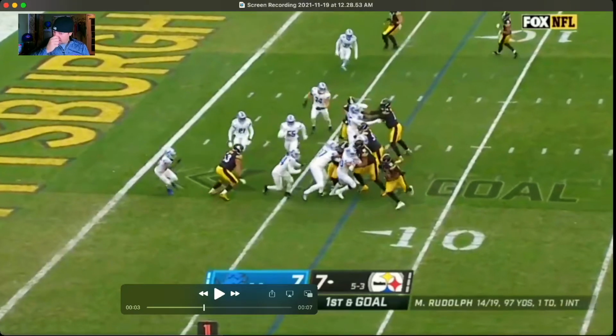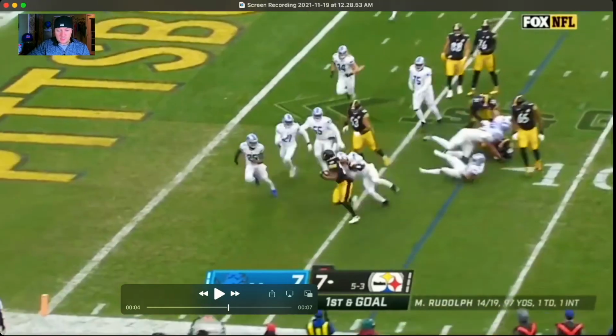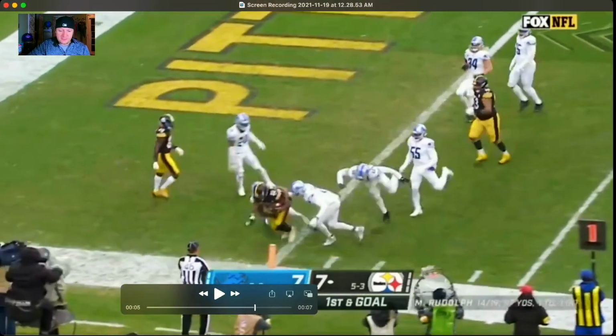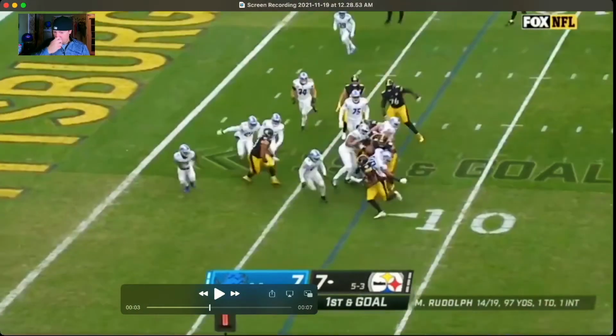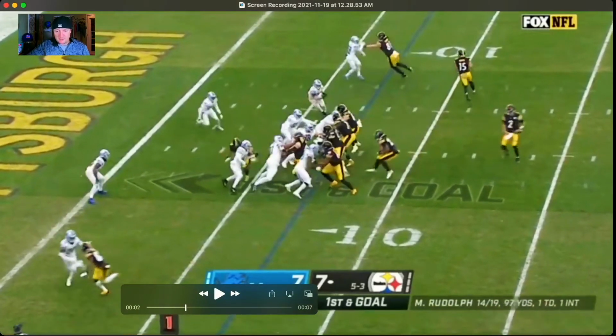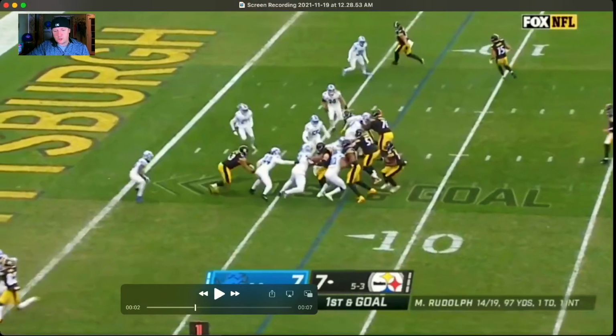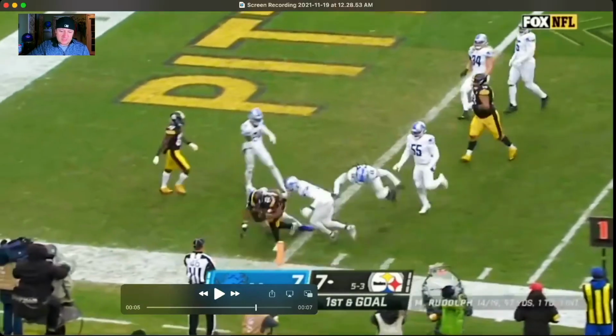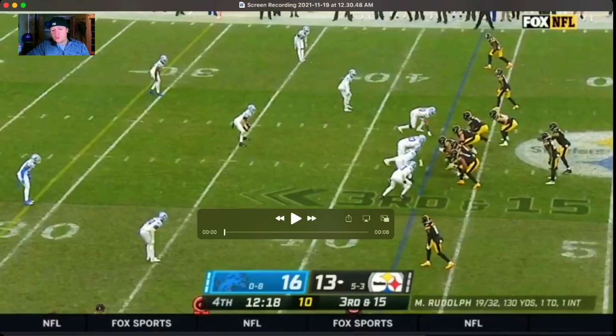Slips through to the outside, and now it's a race to that corner to the pylon. And look at him, truck dudes, stiff arming, and everything else for the score. What I like about this play the most is just his approach to the line of scrimmage and him being patient, using his eyes, being aware of what's going on, kicking it out, and then just rumbling to the end zone.